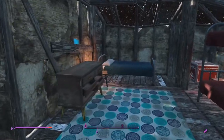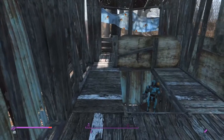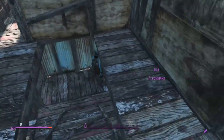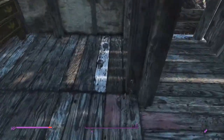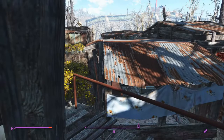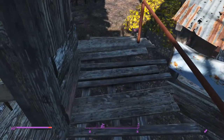So anyway, this is the upstairs. It's got a lot of room for a lot of people, storage places, a lot of beds. Go over here. There's another bed back here. All right, let's go back downstairs and take a look at everything else. Whoop, okay. This little ramp here was really hard to build. It took forever to get everything just the right height, but I think it came out really nicely.